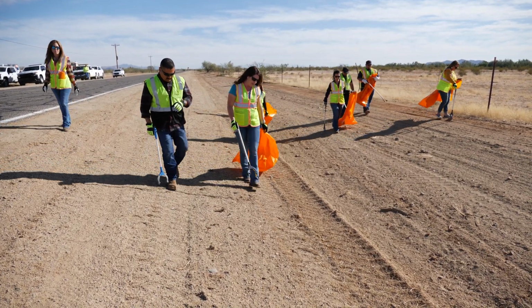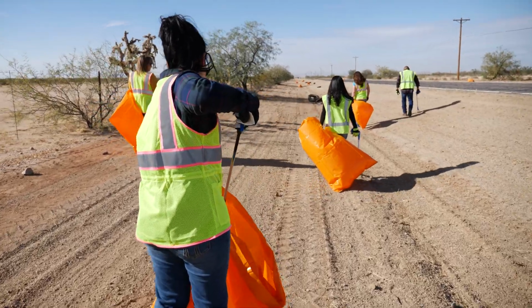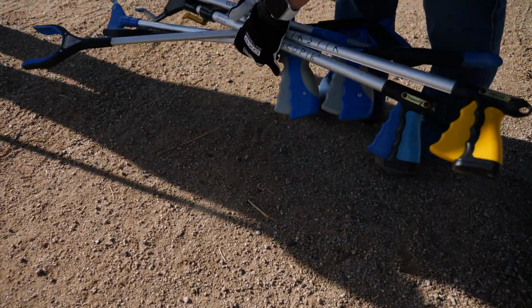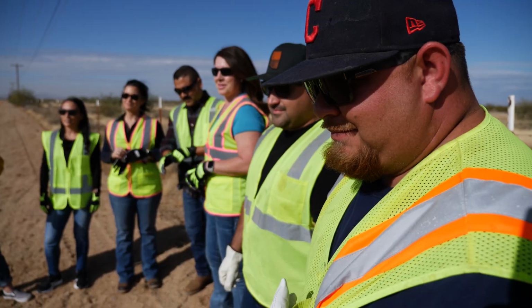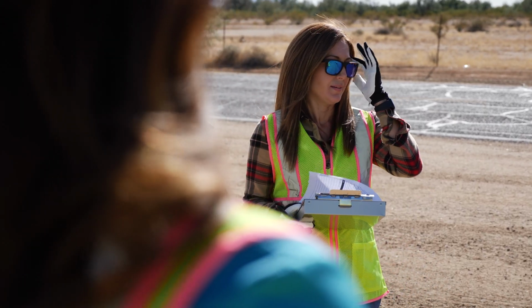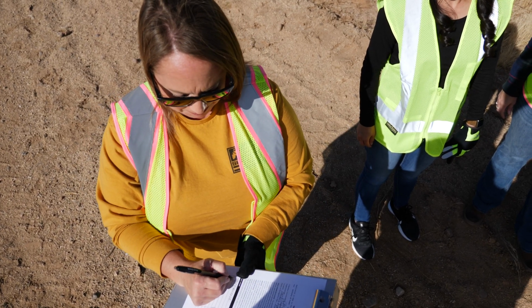We have groups that participate where we only have 2 volunteers that clean up that roadway, and then we have organizations that have up to 20 volunteers. So all of the volunteers have to be over the age of 12. There's a safety video that you watch prior to every cleanup, and then there is a waiver that you will sign every time you have a cleanup.